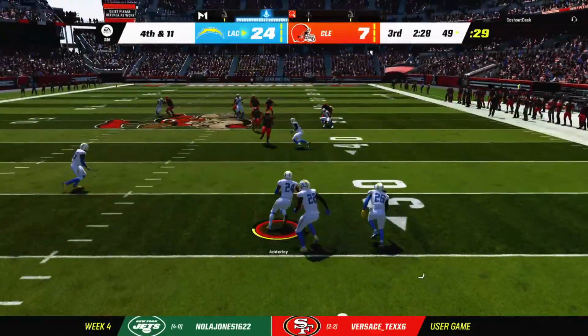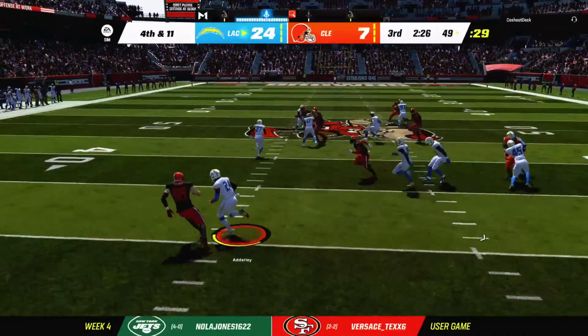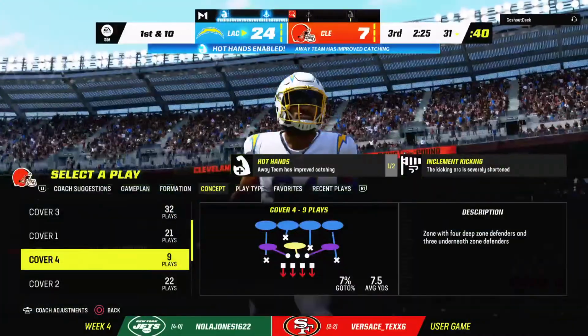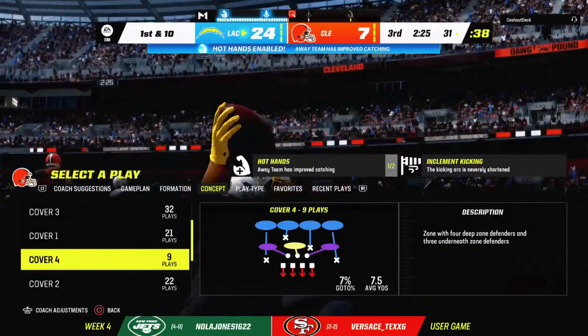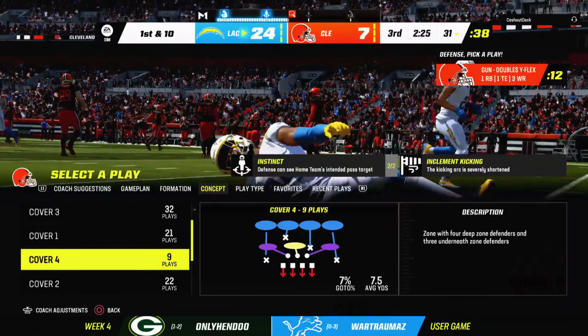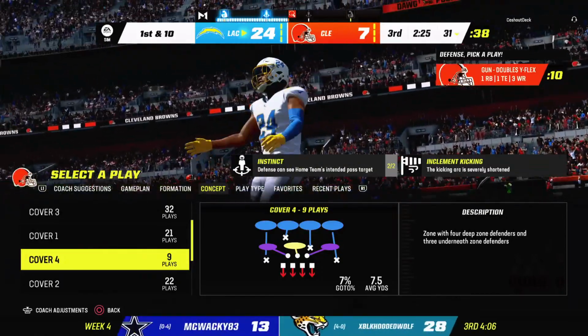And his pass is intercepted for the 4th time today. Picked off by Nasir Adderley. And the Chargers will have the football as this is taken up past the 30. Well, still down quite a bit here, several scores. But, yeah, at least that's a start, Charles, getting the interception here.